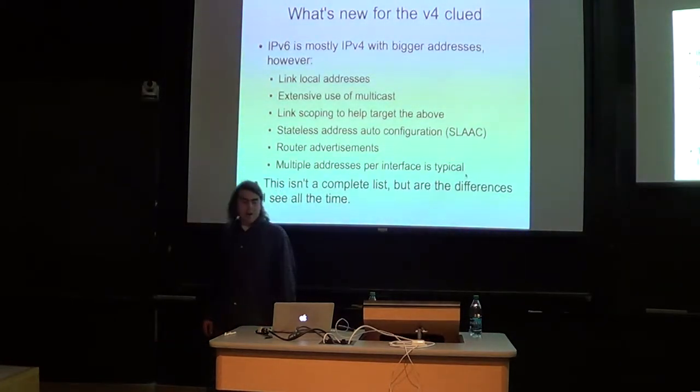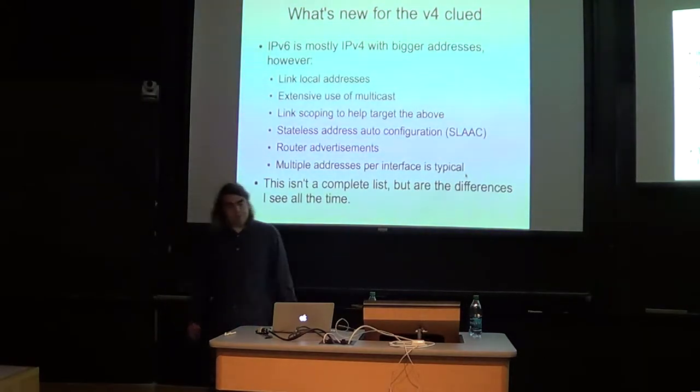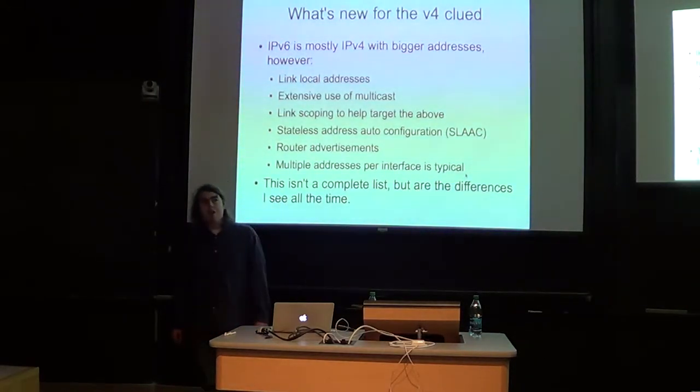So there's now address auto-configuration. There is a very different way of how hosts find their routers. It's not anything like DHCP. This sometimes works out as a bug, but we'll see where it goes. Right now we are in the state where you can choose which one you want, give or take, does your platform support that?